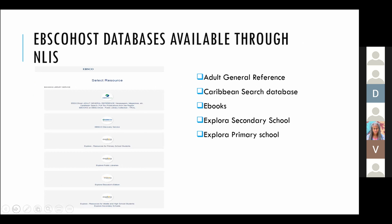The EBSCO resources that they have include the Caribbean Search database. And if you have kids at home, they have secondary school and primary school databases that you can use, and it's all free. Next slide, please.